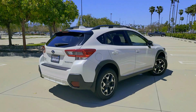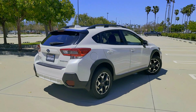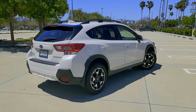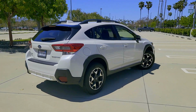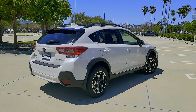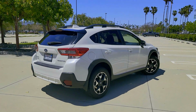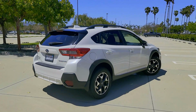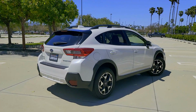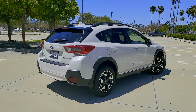Now you may have noticed I called this thing a crossover. This is actually a wagon, but Subaru refuses to call these things wagons, including the Outback. But this is technically a wagon. It is a Subaru Impreza wagon, lifted up off the ground with 8.7 inches of ground clearance, and that has made it one of the best-selling small, compact crossovers in America.